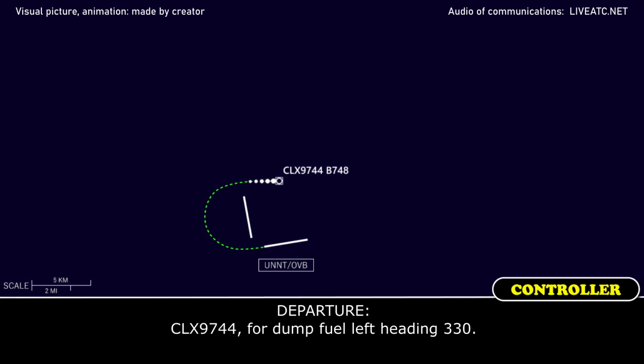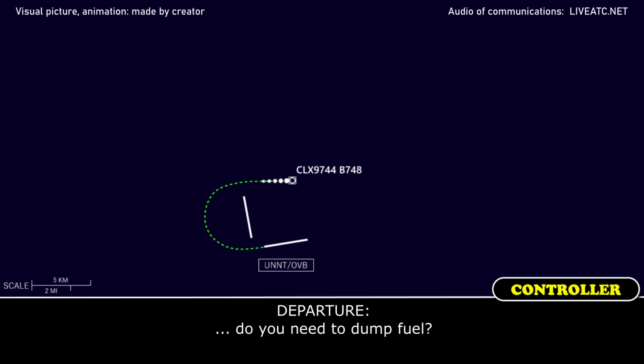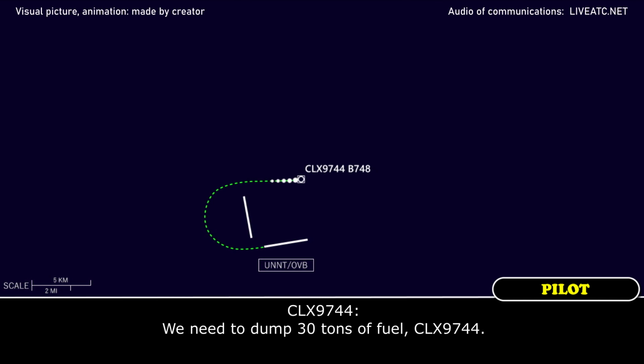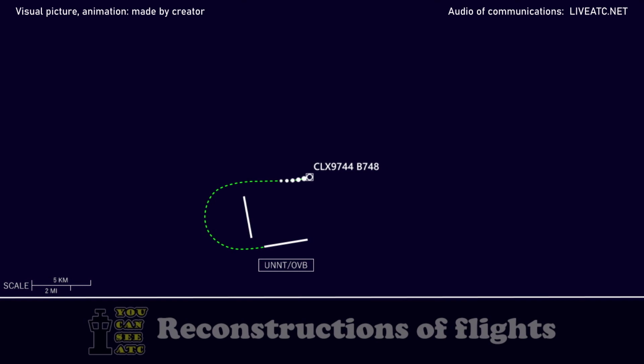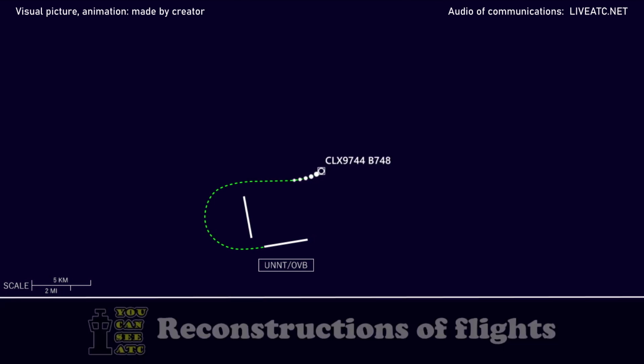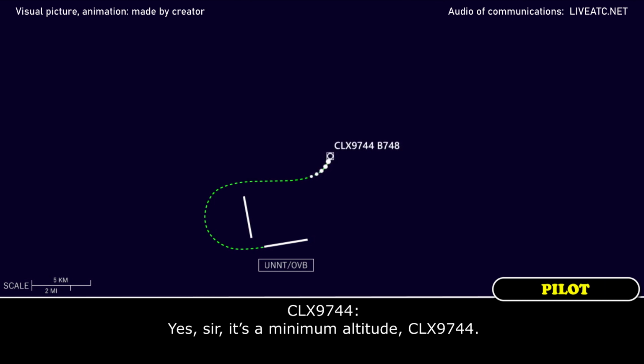Cargolux 9744, dump fuel, left heading 330. What level do you need to dump fuel? We need to dump 30 tons of fuel, Cargolux 9744. 30 tons of fuel, at what flight level do you need for dumping fuel? Therefore, is flight level 70 a priority for dumping fuel for you? Yes, sir, that's the minimum altitude, Cargolux 9744.